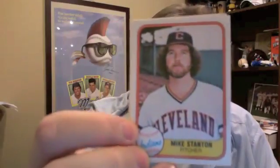Another gum card, Rodney Scott. Trash can. Ivan DeJesus, Jerry Royster, Bert Roberge, Terry Kennedy, Bill Gullickson, Fred Stanley, Mike Stanton. Not sure how many there have been, not the current one, but I think it's the first Mike Stanton. Rick Dempsey. Wow, that was a rough pack. My last pack of '81 Fleer. Let's see what I find.